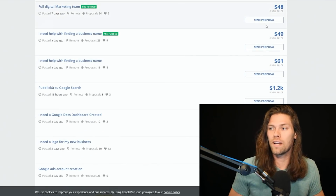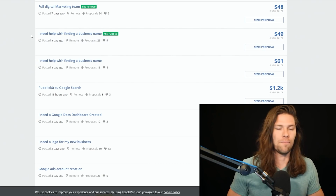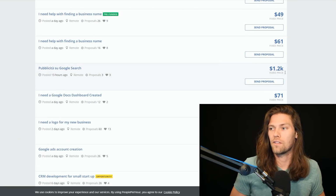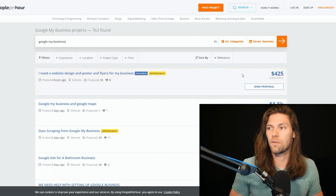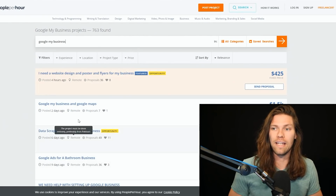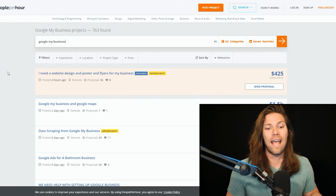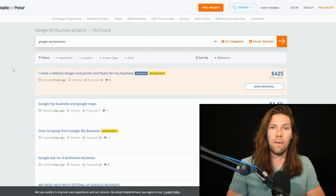So we can see fixed prices all across the board, from small services. I need help finding a business name. I mean, that's easy enough. I almost want to do that for $49, to certifying them on Google search for $1,200. All across the board, there is tons of money to be made here. There are 30 million small businesses in the United States, and a large majority of them are not experts in these kinds of things, and that's why there's money to be made here.